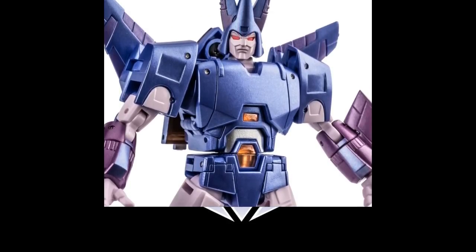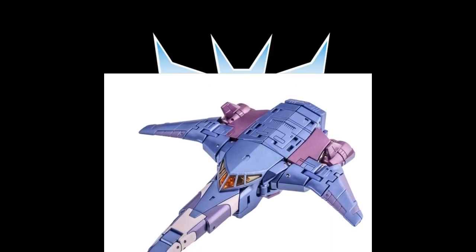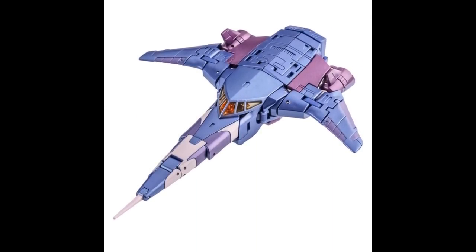So we got more pictures of New Age's Cyclonus, and I gotta say, they are killing it. They are destroying the version that Magic Square made, just by far. This looks fantastic, and it looked fantastic in the other pictures, but here's the alt mode, and just pretty seamless. It's a great looking transformation overall. It's nice. I don't know how complex the transformation is. I'm just saying, the end result looks to be worth it.